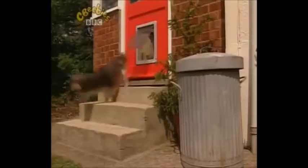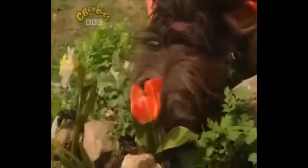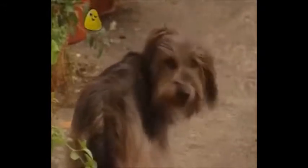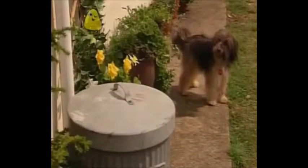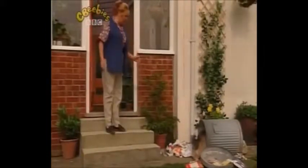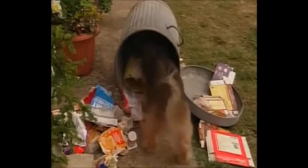Now, Pippin, see if you can't find that glove of mine. Gracious me, what was that? Oh, Pippin, whatever are you doing? Oh, you found my glove. Thank you, Pippin. You are a clever dog.